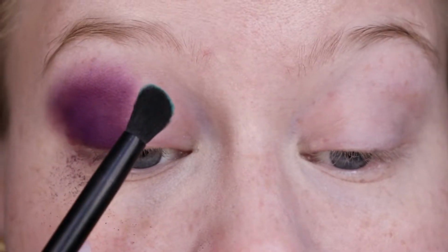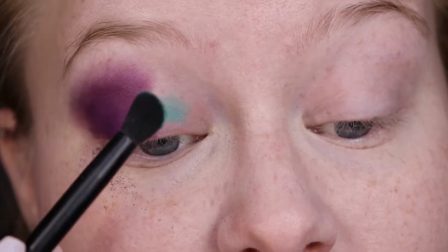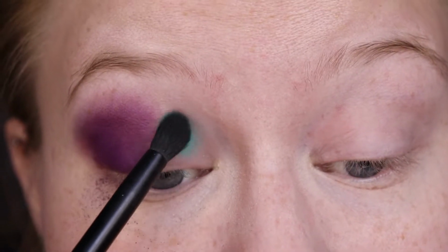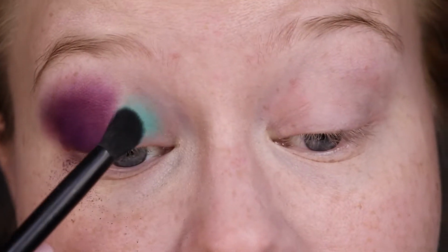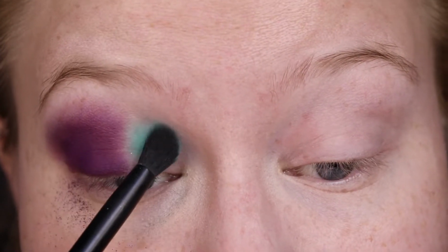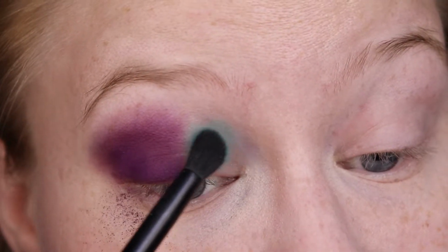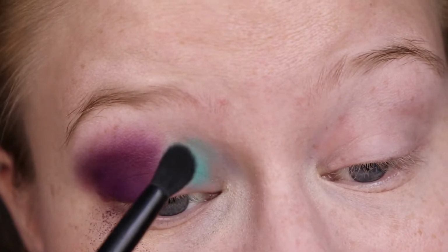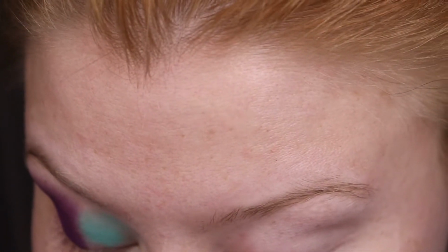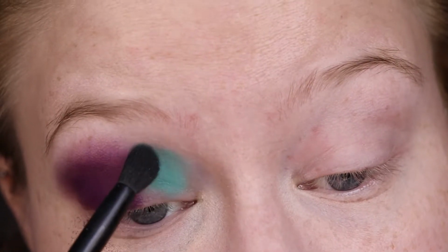Now I'm just taking that teal shade, Sky Dancer, and I'm using my BH Cosmetics brush number 3, and I'm just packing it on just like I did with that purple. And of course I'll also blend out the edges. And as you can see, I do have quite a bit of blue color right here from my discoloration, so I should have probably used something to cover it up a little bit, but we're just going to try it like this.